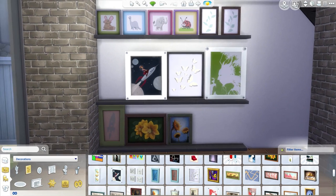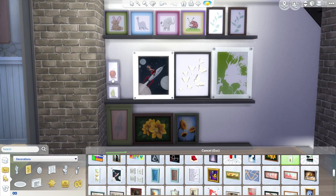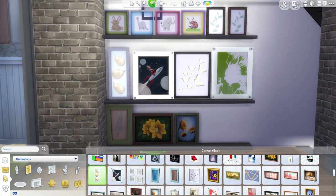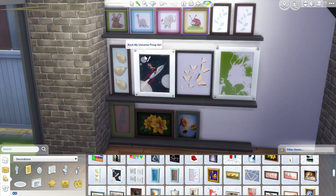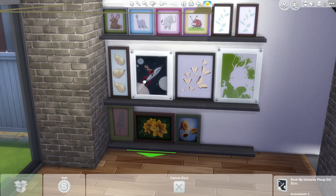We'll keep it in the red, and then we have space for one more narrow one. So we can maybe go with this one, go with the... or actually just go with the pear one at the end. Yeah, so there's a variety in the kinds of paintings that are here. But I think it looks sort of neat.